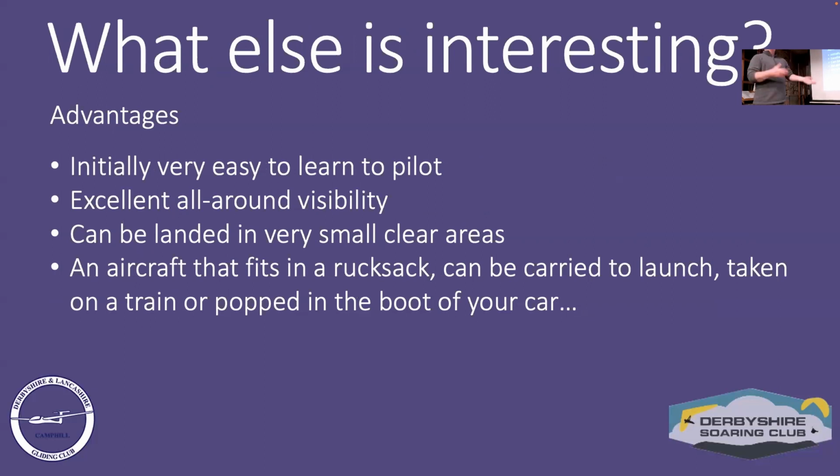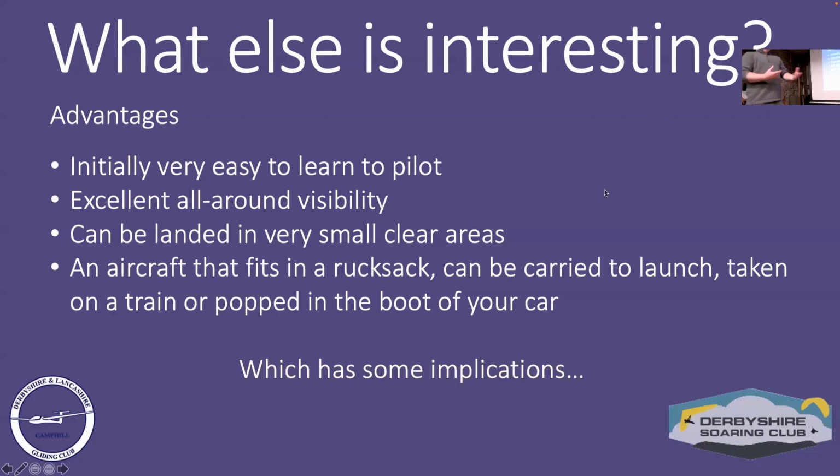The paraglider is the most convenient form of aviation ever invented. It's very easy to learn, extraordinarily so. You've got wonderful all-round visibility when you're flying. You can land in a very small area, so we don't have the same concern about going down; we can land in a small field at the bottom. It's no problem. And finally, because you've got an aircraft that fits in a rucksack, you can walk to launch with it, take it on a train, pop it in the boot of your car, etc. That makes them very flexible. And that flexibility has some implications which Mike hinted at earlier, which we'll talk about a little bit.